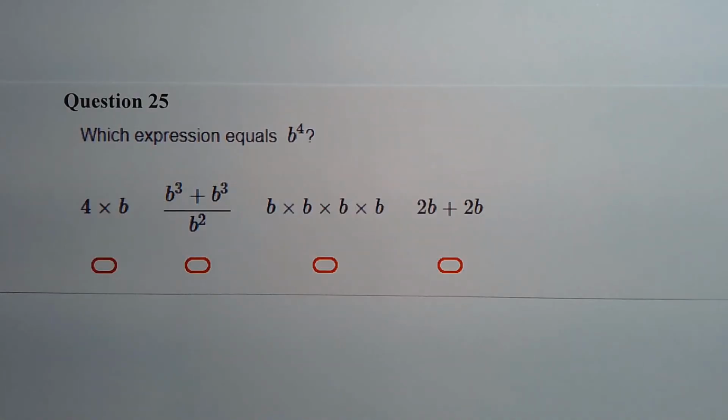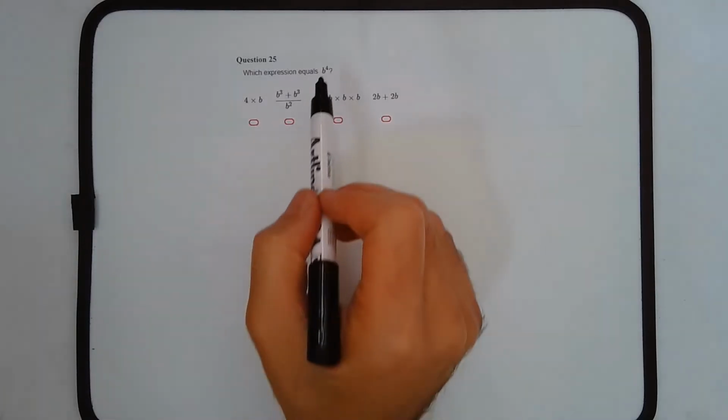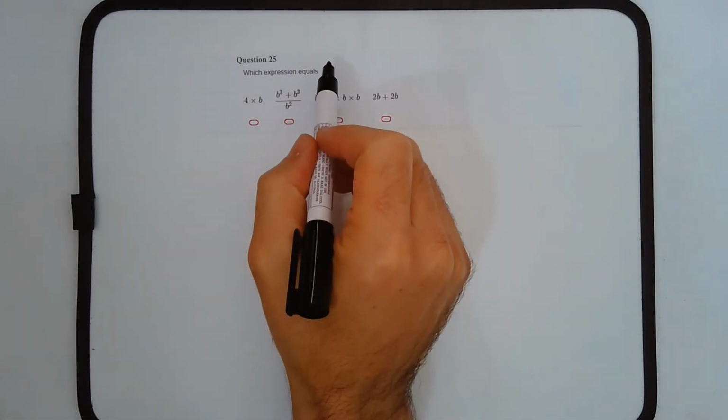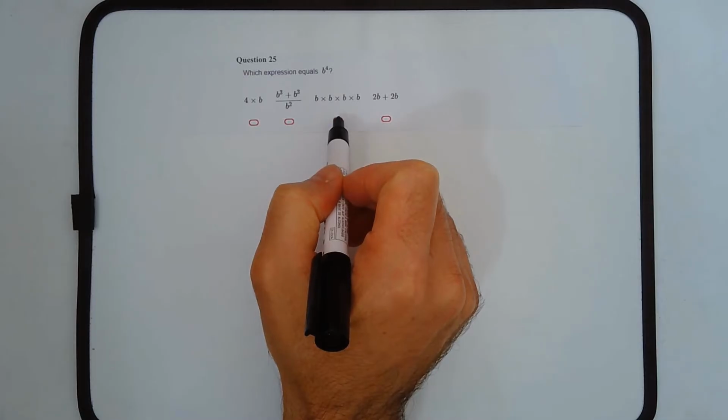Question 25. Which expression equals b to the power of 4? Powers represent repeated multiplication. So in this case, b to the power of 4 represents b multiplied to itself 4 times. So writing b to the power of 4 in expanded form, it's b times b times b times b. So the answer is this option here.